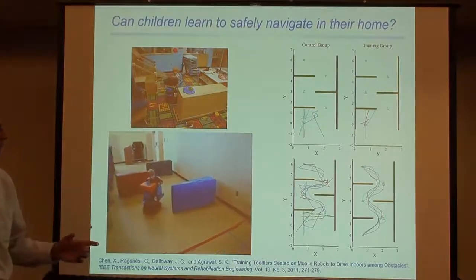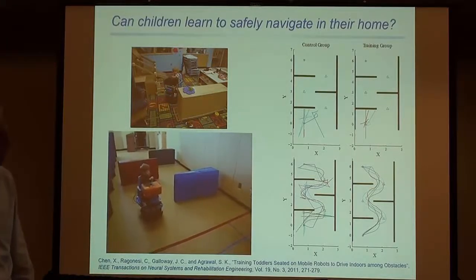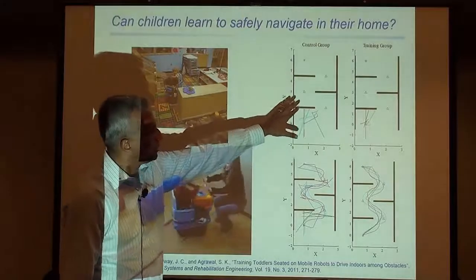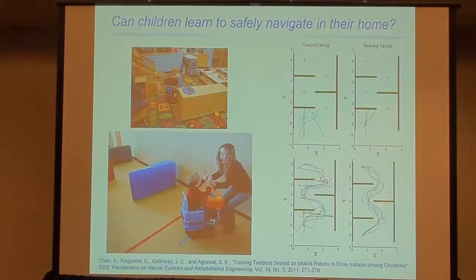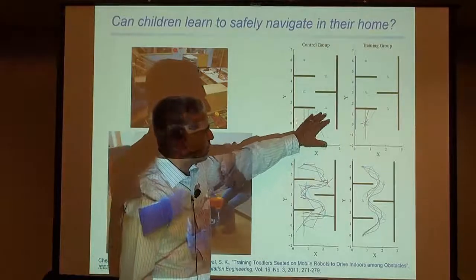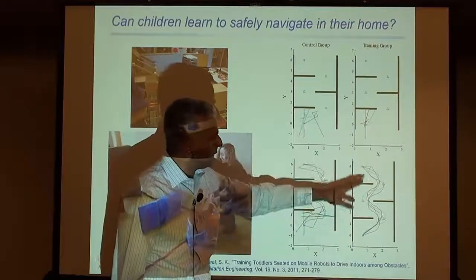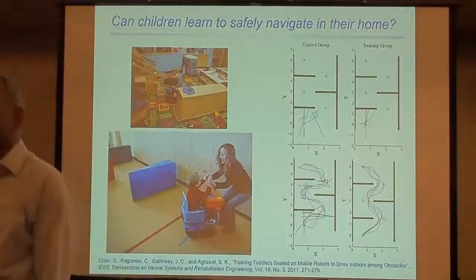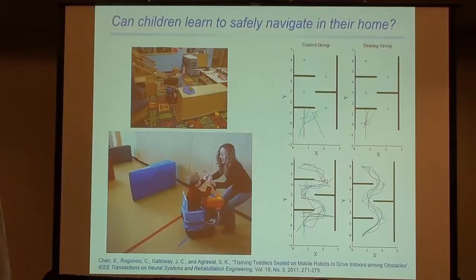This is one of the children with cerebral palsy who was in our study, but there were two groups. One was the control group, the other was the training group. The training group was taught with a force field, but the control group was not. In the beginning, they were not able to navigate to the goal, as you can see here, they all got stuck. But by the end of training, the training group did very well. They can make these continuous bicycle motions, while the kids who did not learn with the force field were not able to do that.